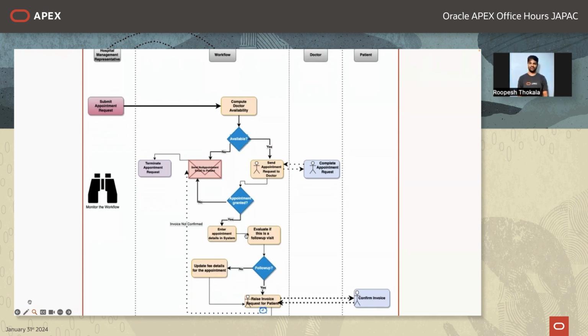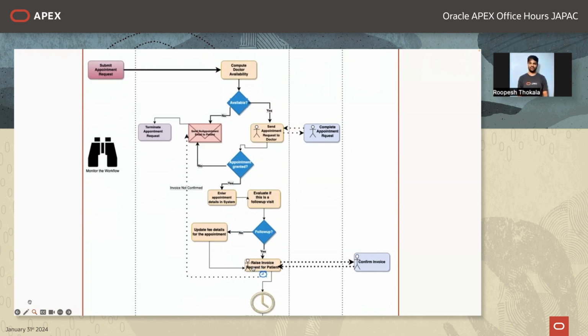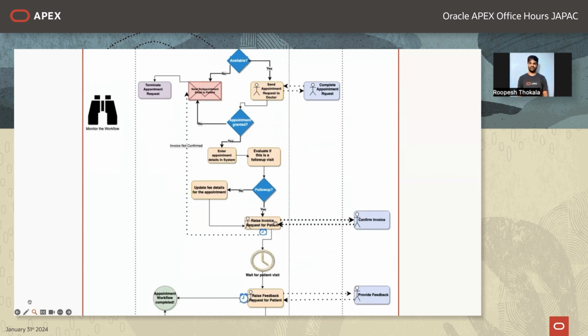If he's available, you need to check whether this is a follow-up request. For example, I might be going within 15 days. I should not pay any money within the 15 days as a patient, right? Your workflow should be able to check whether this is a follow-up request or not. If it is a follow-up request, you can just straight away raise an invoice, which the end user or the patient will approve or accept. If it is not a follow-up request, you should update the fee details. For example, I will be charging 500 Indian rupees for this particular appointment. After updating the fee details, the workflow should again raise an invoice and it should go to the patient to confirm or reject. If we don't confirm within a certain period, for example, if I raised a request this morning, within 30 minutes or 1 hour, it should reject automatically, right?